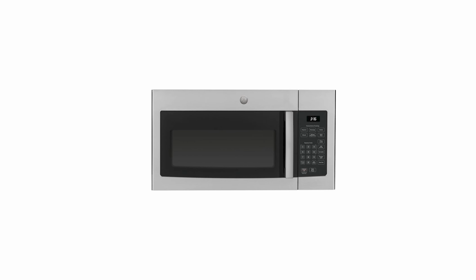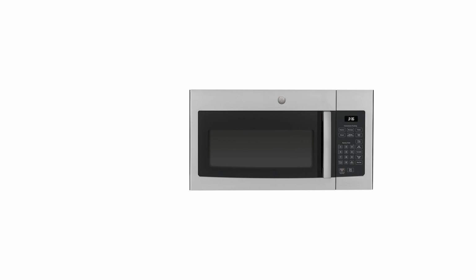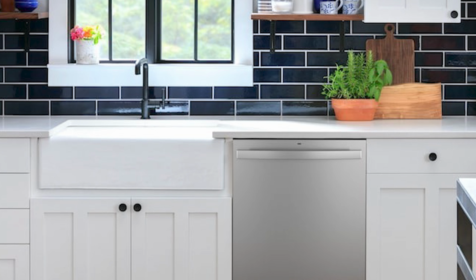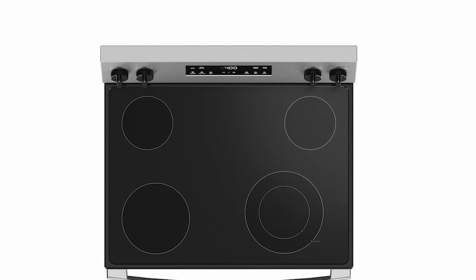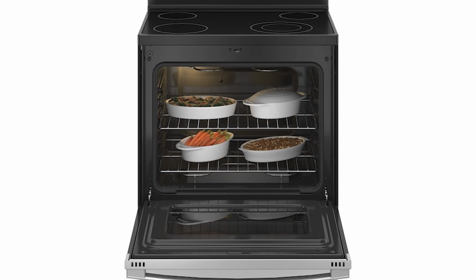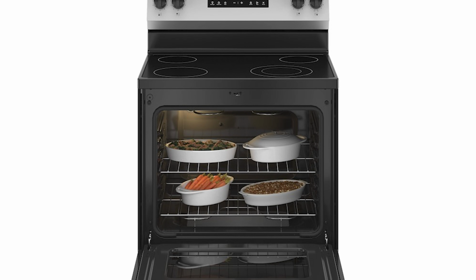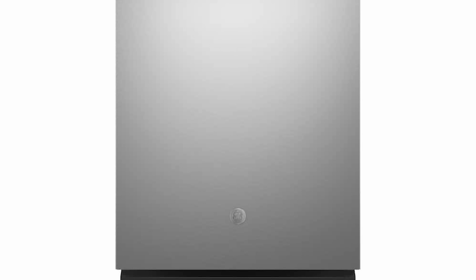Each appliance is constructed from fingerprint-resistant stainless steel and includes digital controls for precise temperature, cook times, and cleaning cycles. Energy-efficient components ensure reduced water and power consumption without sacrificing performance. Temperature sensors, inverter motors, and smart wash systems provide consistent, reliable operation. Pre-matched appliance dimensions allow for a seamless, polished kitchen installation. Designed for homeowners seeking professional-grade performance with modern aesthetics, this suite offers a combination of storage capacity, advanced cooking features, and energy-efficient cleaning technologies for both daily use and entertaining.